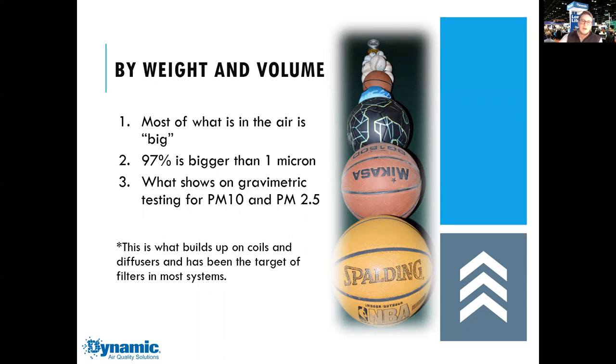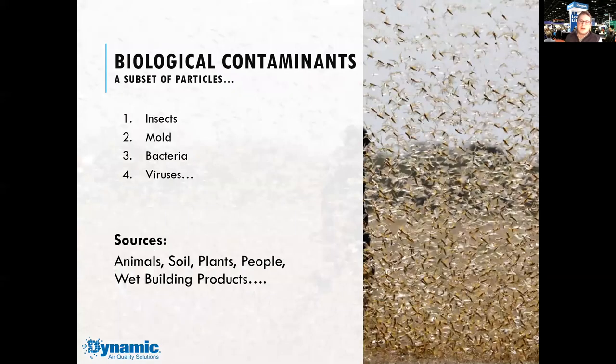Now, the reason I'll jump to biological contaminants is because biological contaminants, while viewed as a separate bucket, are really a subset of particulate. And the reason is because they have a size or a mass, and reasonable filtration efficiency estimations can be made based on understanding what the size of that biological contaminant is. So that includes things like insects, but also mold and bacteria and viruses.